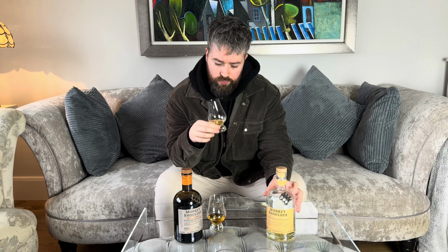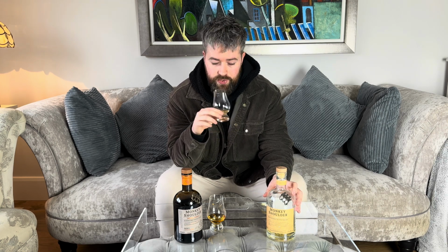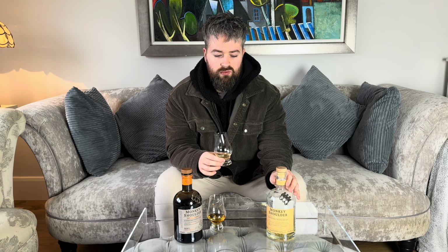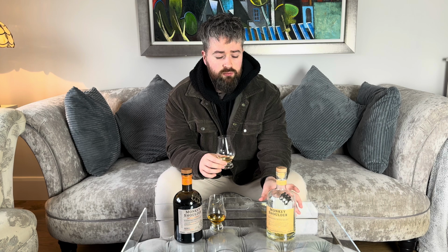So you're getting a little bit of malt on the nose. It's quite subtle, it's sweet. Vanilla and lemon on the nose. A little bit of a grass-like quality as well. Now, this blend was meant to contain 3 quite famous malts. I think Balvenie is one of them. However, I think that was a long time ago. I don't believe the new Monkey Shoulder has that blend of those 3 malts that you might think anymore.